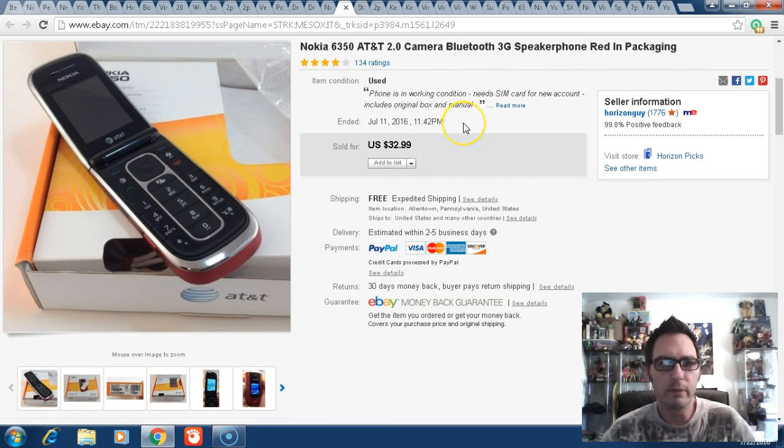Okay, here's one of the phones that I sold. This is the red one. Yeah, I took a best offer of $23 on this. At the beginning of this video, I talked about the USB plug for free with the wires, and I ended up finding a charger cord in that box that I used for this item.